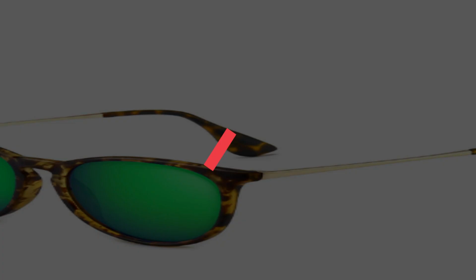Nowadays, sunglasses are fascinating items for women. So here I am reviewing the three best sunglasses for women on the market.